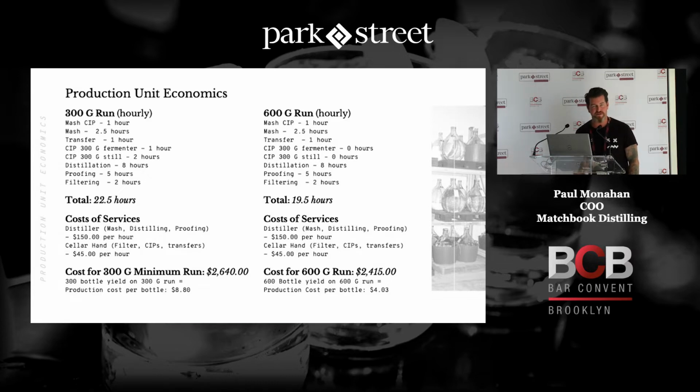Here are some production unit economics, which again is not the most Instagrammable famous thing to look at, but we all need numbers. So to break down how much a 300-gallon run of a spirit costs as opposed to a 600-gallon run, and that just means the yield. If you want 300 gallons, times 5, if anybody's a math major, then you'll get your 750 bottle yield. These are the hours used to produce your spirit at a contract distillery.